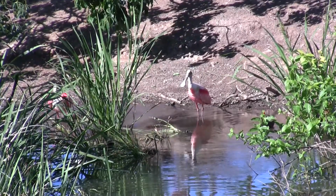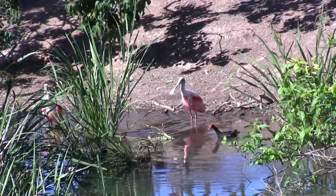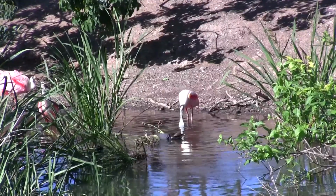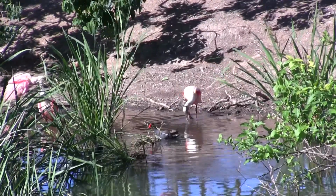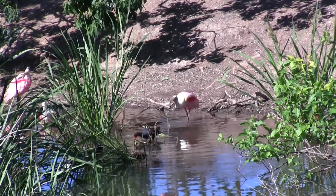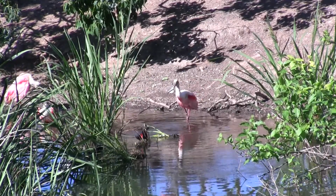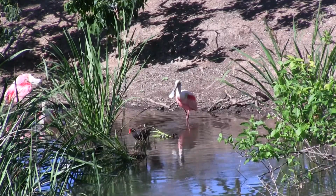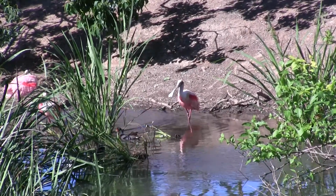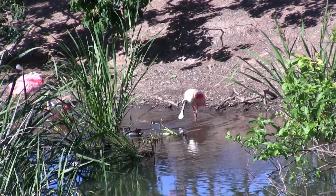Common gallinule is a regular nester at Clay Bottom Pond. It forages along the water's edge for a wide variety of vegetable material and small aquatic animals. Except for the American coot, the common gallinule is the most commonly observed member of the rail family, ranging from near the Canadian border to southern South America.